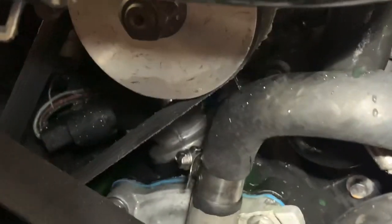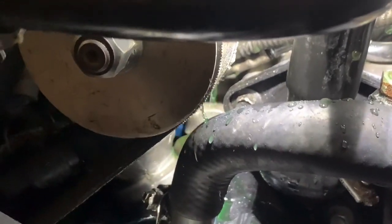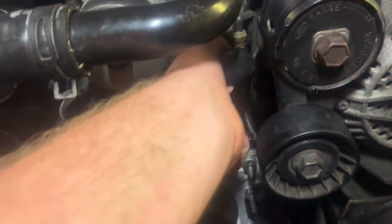Right there from the bypass hose. Yeah, let me get the light now. Yeah, see it. Fast forward a little bit. Got the hose off. Got the belts loose. Hose replaced. They didn't have the exact one, but I got one really close.